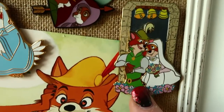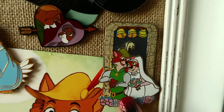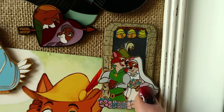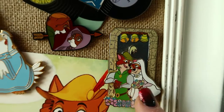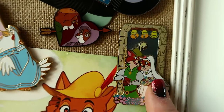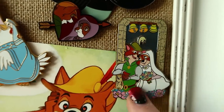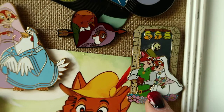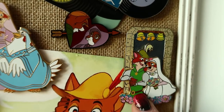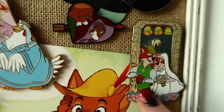Above that, we have the Studio Store Hollywood release that has Robin Hood and Maid Marian right as they were being married. As soon as this pin came out, I had to have it. I did buy it off of eBay. It was a lot more than it had originally cost, but it is a very sentimental scene for me, and I'm extremely happy no matter how much I had to pay for it.